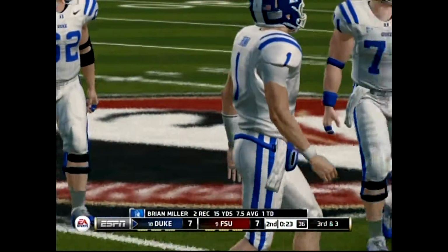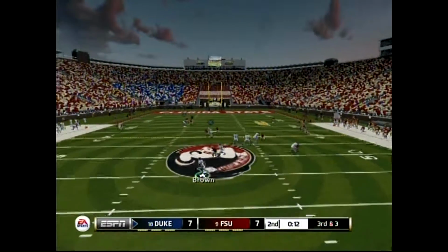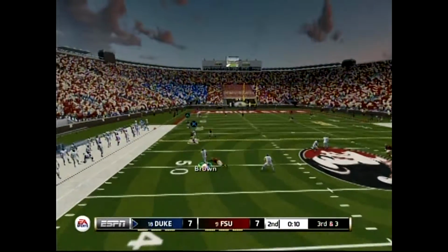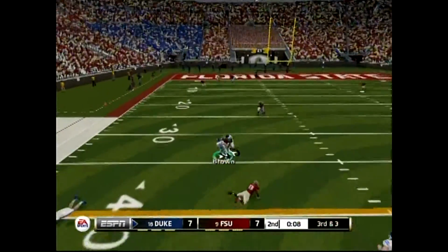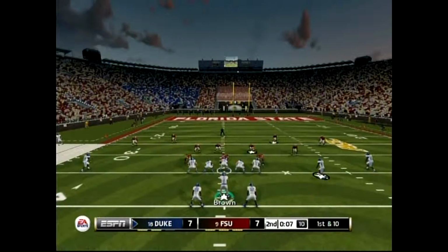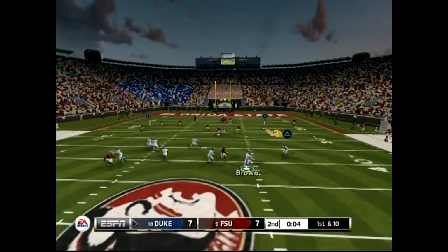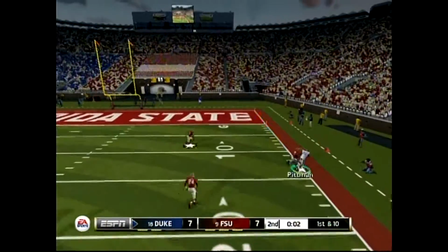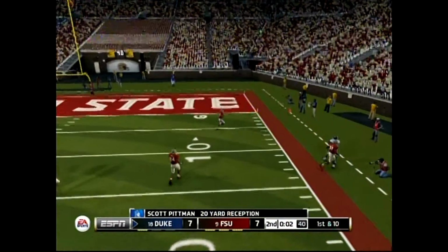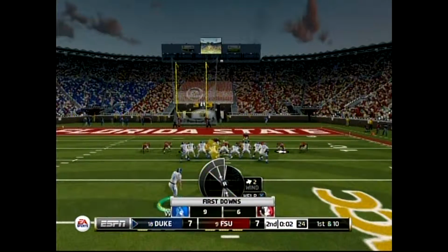That's a deep attack. Tries to buy some time. He's under pressure, and now he's going to improvise. Slides down. Now he's scrambling. Nice catch. First down, and he's knocked out. Duke will take their second timeout of the half.